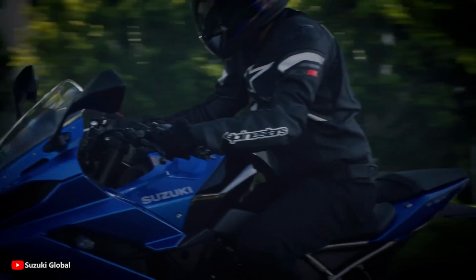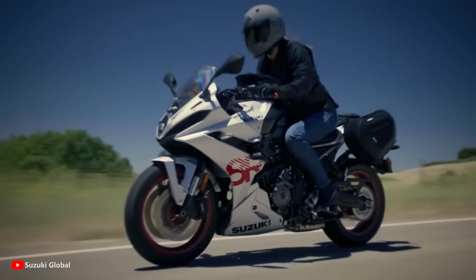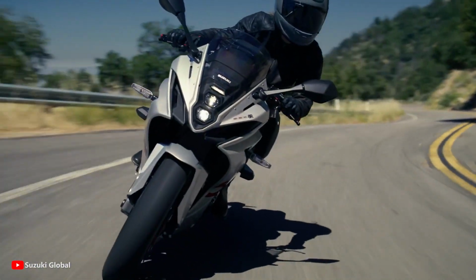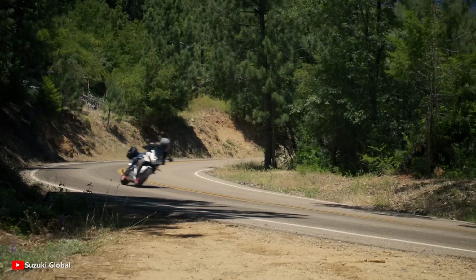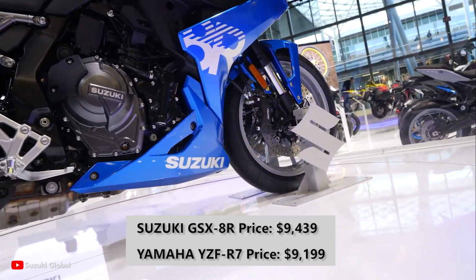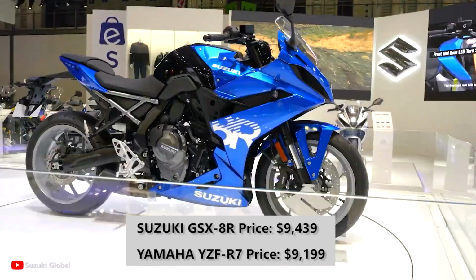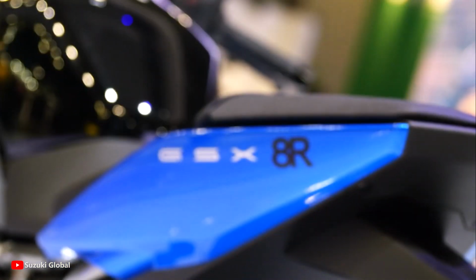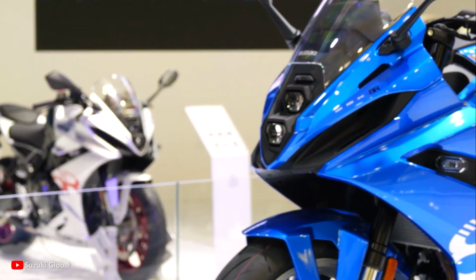Considering all the aforementioned bits, the new GSX-8R is more than capable of taking on and dethroning the YZF-R7. It has better features and more power, plus promises an easier to live with experience. If that's not convincing enough, Suzuki has also priced its latest sports bike quite competitively. It retails at $9,439, just $240 more than the Yamaha. Considering a two-way quickshifter can cost as much as $400, you're getting a lot on the GSX for just $240.